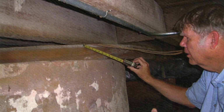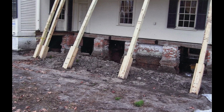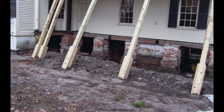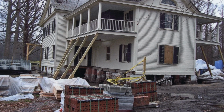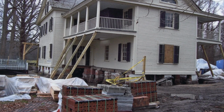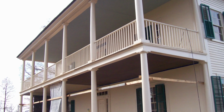After archaeologists and engineers studied the foundation of the Collins home and determined what renovations were needed to stabilize it, the state contracted with an outside firm to restore the building in a two-phase project. In all cases during both phases, care was taken during disassembly to preserve as much historic fabric as possible.